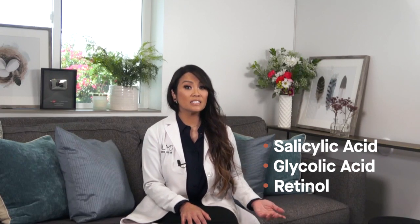Now, what you should do if you don't have access to a dermatologist, because I know a lot of us don't, and you're really looking for an over-the-counter solution for your acne. When you're looking for products that are going to help to exfoliate your skin, you can find the same ingredients that we prescribe, like salicylic acid, glycolic acid, and retinol.